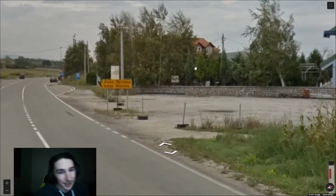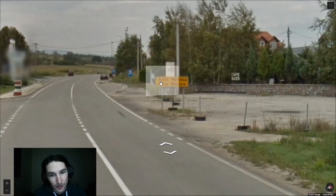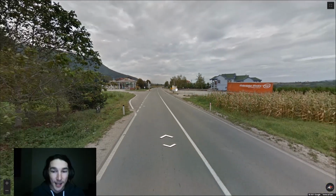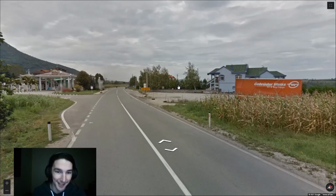You also see these yellow signs often in Serbia with the Cyrillic of the town name or whatever it is on it. And another good thing to know about Serbia is the domain, or the URL, is .rs. So it's not like .sr or anything like that. And if you see .rs, don't guess Russia, make sure to guess Serbia.